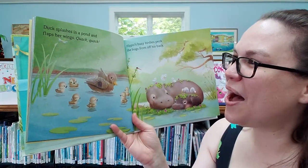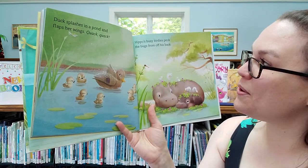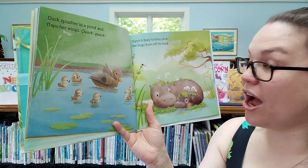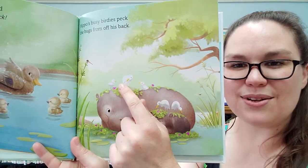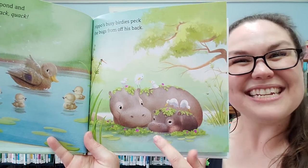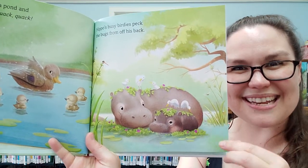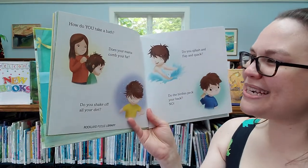Ducks splash in the pond and flap her wings, quack, quack. And hippos, busy birdies, peck the bugs off his back. So here's another animal teamwork. So these birds eat the bugs off of the hippo's back. So the hippos get clean and the birds get something to eat. It's teamwork.